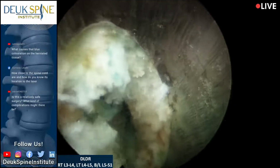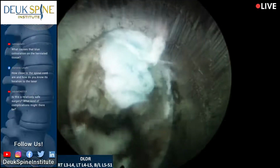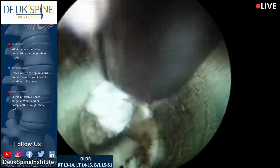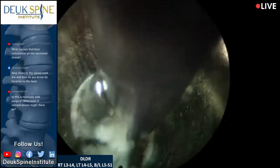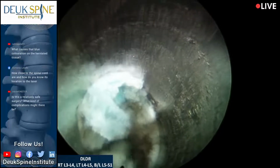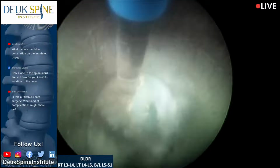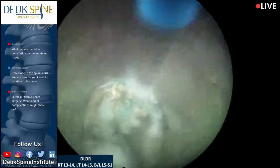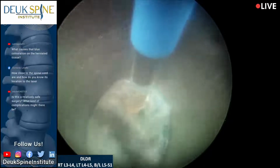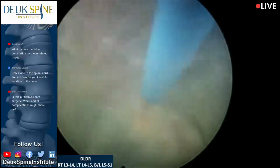You could have recurrent disc herniation. You could have bleeding, infections, paralysis, brain injuries, spinal cord injuries, vascular injuries, internal bleeding, spinal instability, hemorrhaging. I mean, there's lots and lots and lots of things that can happen that are bad. We've not had any of those things happen except for one complication in the last 16 years.